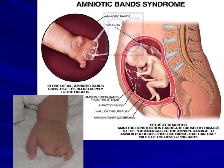The last thing to think about in terms of anomalies that a baby can be born with is, I talked about briefly, amniotic bands. This is an area of tissue, a band that forms abnormally in the amniotic cavity, where the baby is living. These bands can attach to a limb of the baby. In this instance, it's showing the bands attached to the finger. And you can see that these fingers are losing perfusion because of these fibrous bands that form. If these constriction bands form around any portion of the developing fetus, that portion will not develop.